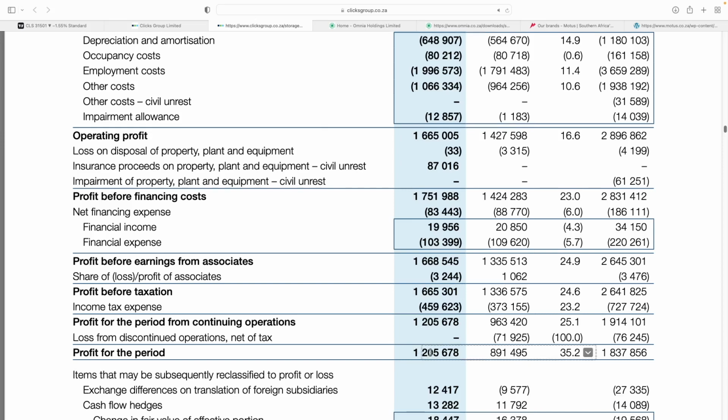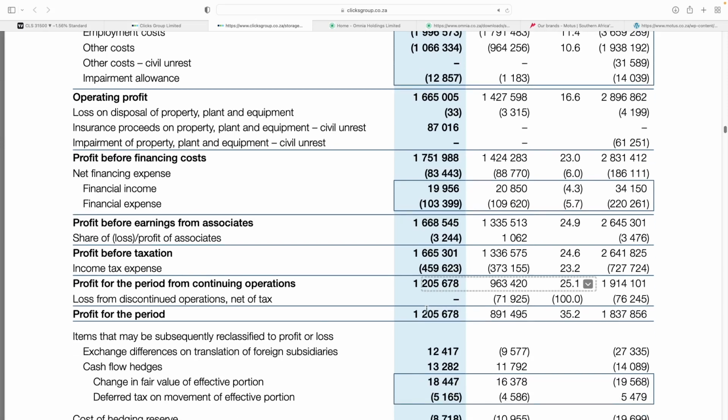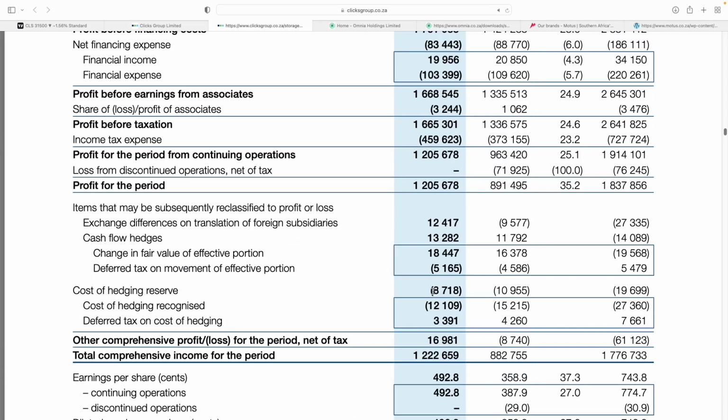1.2 billion. It's important that you consider the profit after tax, because we cannot count the money for a business if they haven't paid tax. The business has to do the day-to-day operations and then pay tax. Then after they've paid tax, we can start looking at the profit to see if there's a profit after they've paid tax. So for what we see for Clicks, we can see that they have a profit of 1.2 billion. If you compare that with the previous interim result, it was 891 million. So it's a significant improvement of about 400 million there.